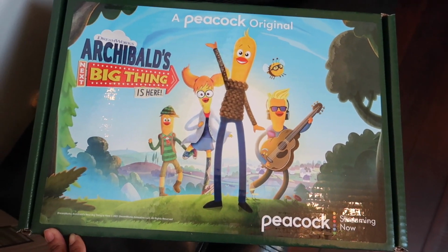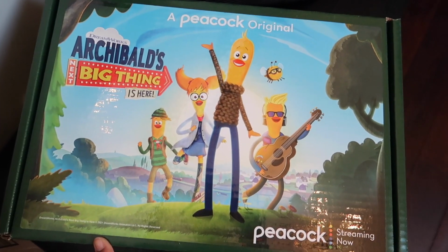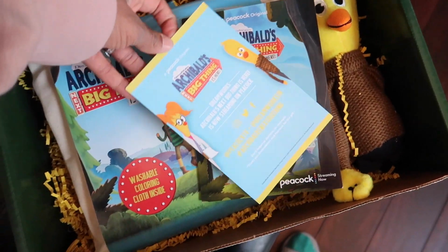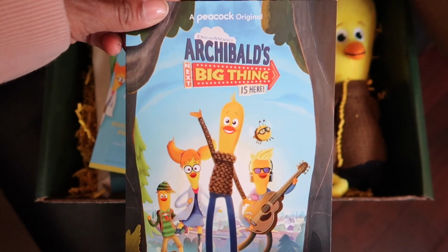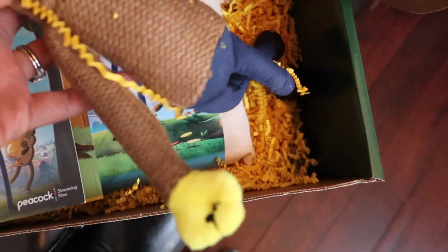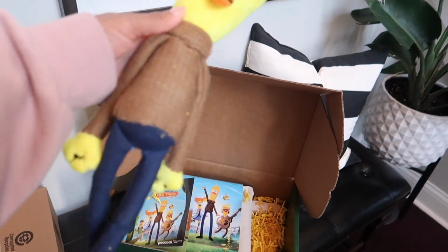We did get this package from DreamWorks. It's a new show streaming on Peacock. I haven't heard of this. I didn't know they were sending this, but it's a packet with a bunch of stuff. Archibald's next big thing is here. Okay, so this is Archibald. I know for a fact Anne will like this. She likes things she can wiggle. This is cute and fun.